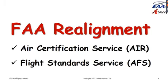One of the first things that we wanted to talk to the FAA about, because everybody was pretty confused about it, was this big reorganization I've been mentioning that the FAA was calling a realignment. I'm not sure exactly what the difference between a realignment and a reorganization is, but they pretty much threw out their org chart and started over again. And this reorganization or realignment, or whatever you prefer to call it, affected two of the huge branches of the FAA, the Air Certification Service, or AIR, and the Flight Standards Service, or AFS. And both of these organizations went through just major reshuffling.